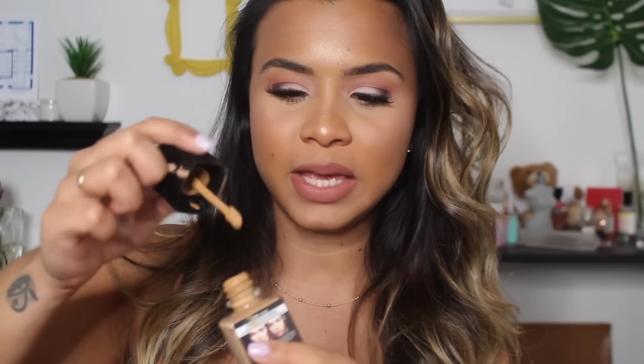The way that this foundation looks on the skin, the way that it looks in photos, the way that it looks on camera is absolutely beautiful. I love everything about it. The way that it lasts, the way that it looks. I don't like the smell. The smell is actually disgusting. It smells like paint. And I'm not really into the applicator, this paint applicator.